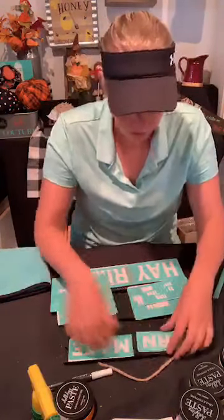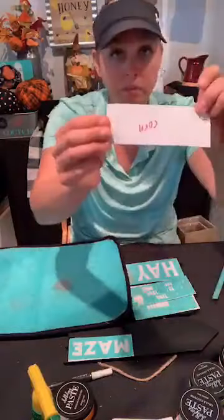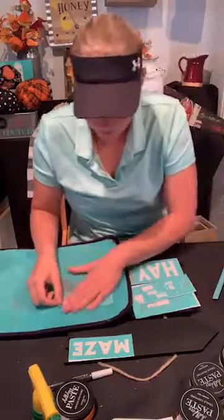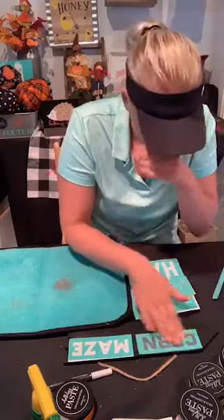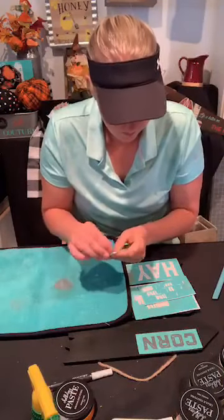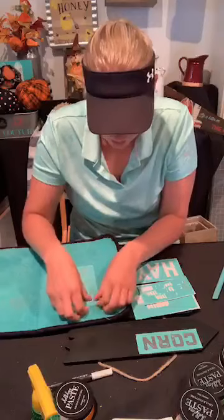Let's do corn maze first. Okay, corn maze, here we go. We are doing corn, obviously, first, and we're gonna fuzz it up. I've used it a lot, so I'm not over fuzzing it, that's for sure. And then maize. Fuzz that up too.